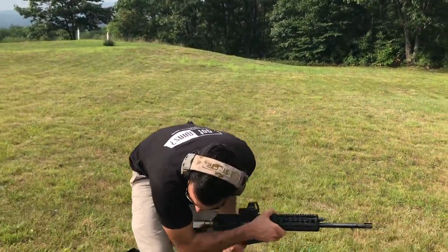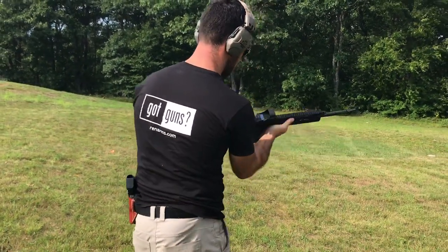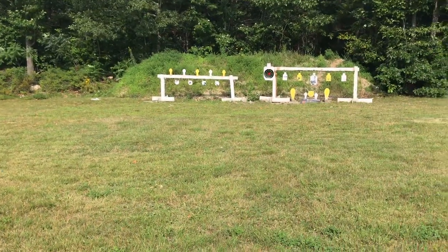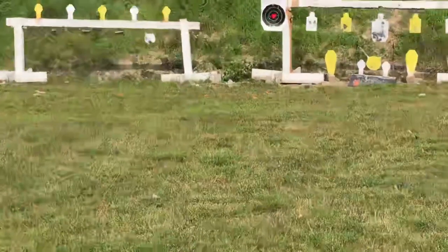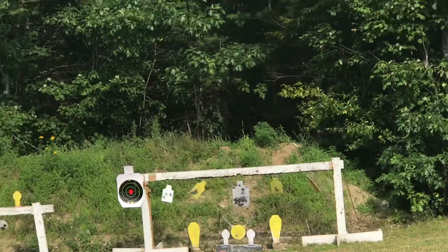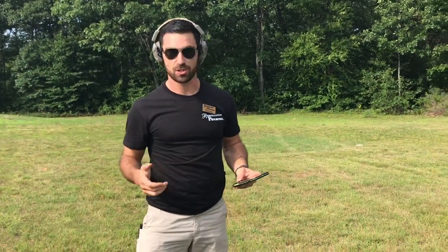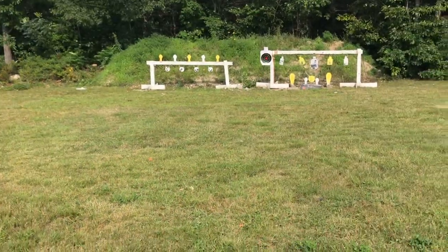So I'm going to hand my phone over to Ernie. I'm going to start off with the SIG. Shooter ready? Ready. Go. Okay. So for our first time, 10.6. So pretty darn good. I'm pretty happy with that. I am no professional shooter by any means, but same shooter, same guns, so we're figuring it's a pretty fair comparison. I'll clear that off, hand that to Ernie.